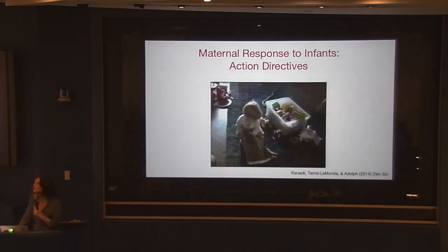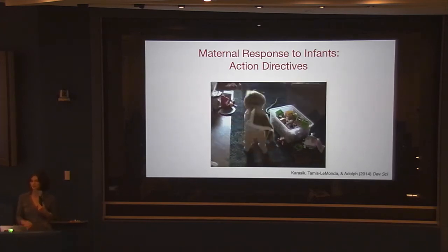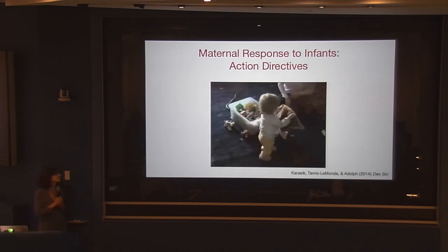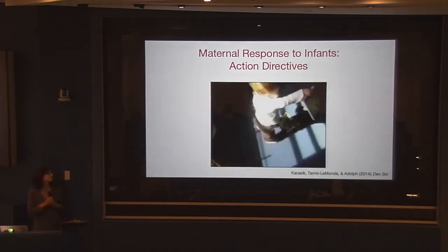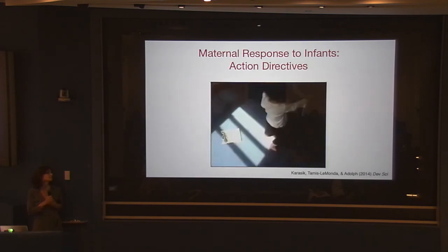And sometimes mothers use action directives. These are verbs and adverbs and function words, what you can do with an object. Puppy, did you find your puppy? Should we look at the book together? Here.